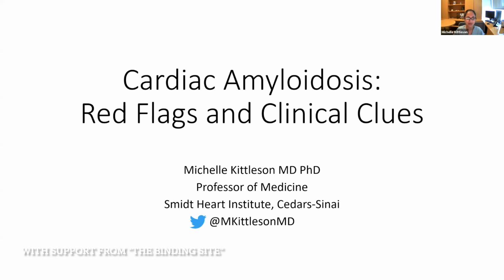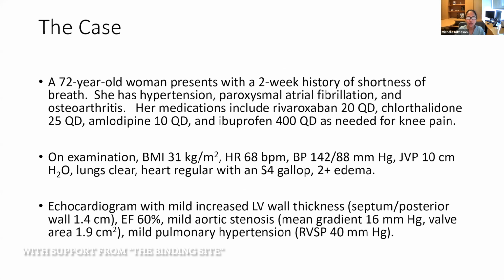So, cardiac amyloidosis, red flags, and clinical clues. Because everything's more interesting when we talk about a patient, let's begin with a case. A 72-year-old woman presents with a 2-week history of shortness of breath. She has hypertension, paroxysmal atrial fibrillation, and osteoarthritis. Her medications include rivaroxaban, chlorthalidone, amlodipine, and ibuprofen as needed.